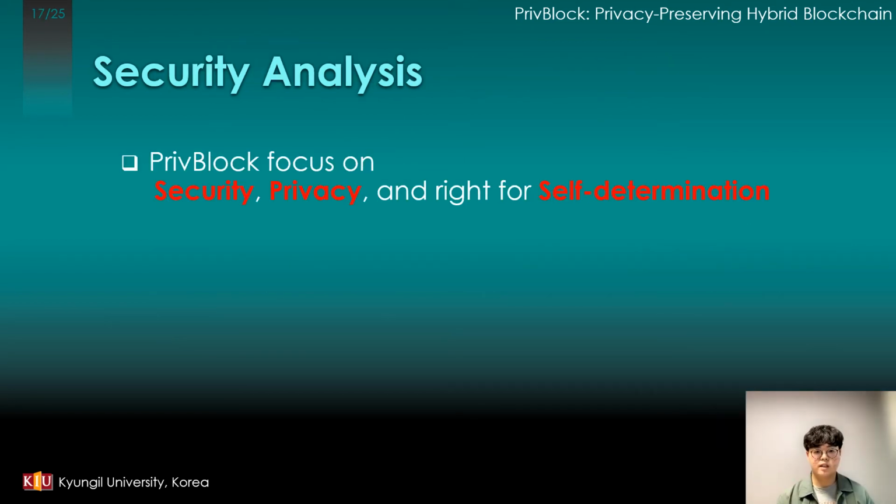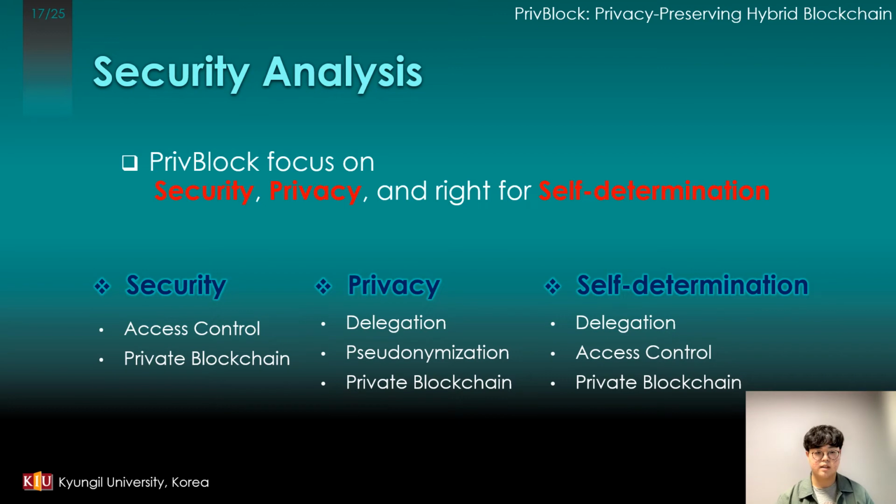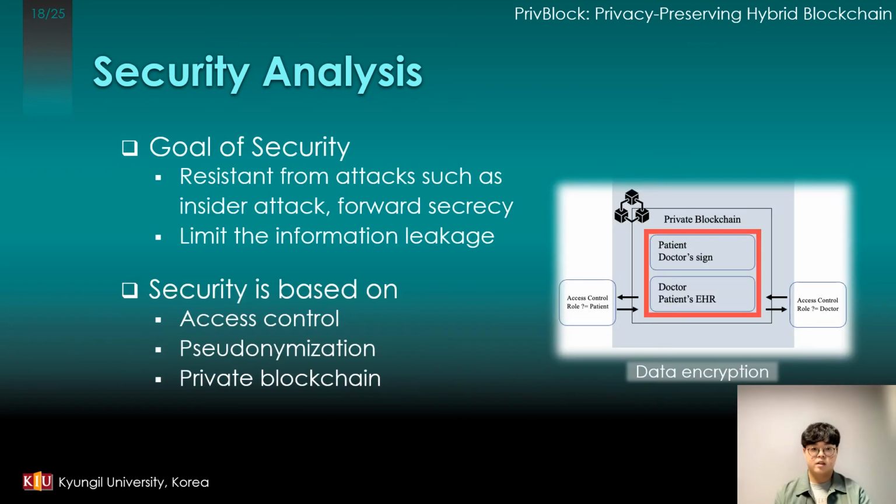We will provide two analyses, security and privacy. PrivBlock is designed to provide security, privacy, and self-determination for healthcare system. To provide security, it depends on access control and private blockchain. Privacy is supported by delegation, pseudonym, and private blockchain. Self-determination is upon delegation, access control, and private blockchain. The security goal of PrivBlock is to resist against insider attacks and provide forward secrecy. Access control and private blockchain prevent the information leakage. This figure shows that data encryption is applied to medical privacy data.